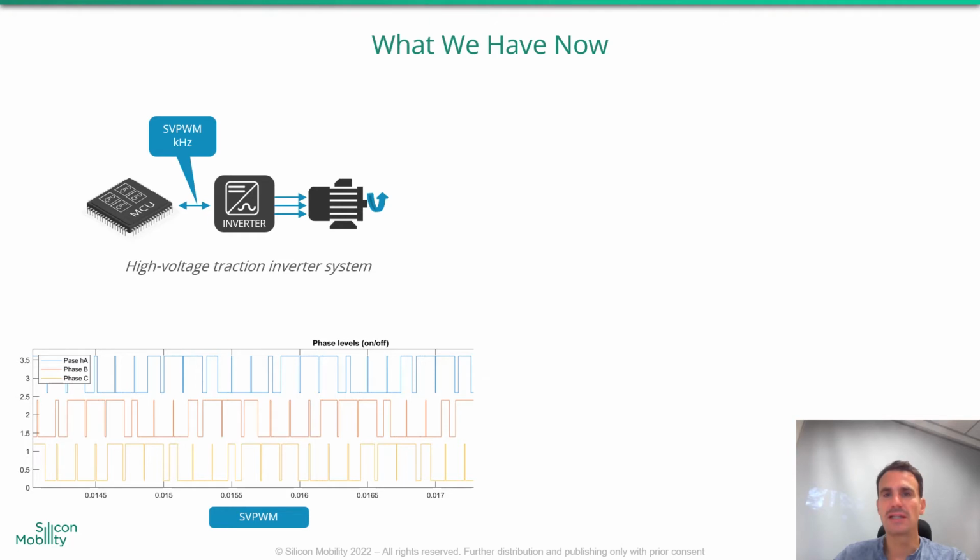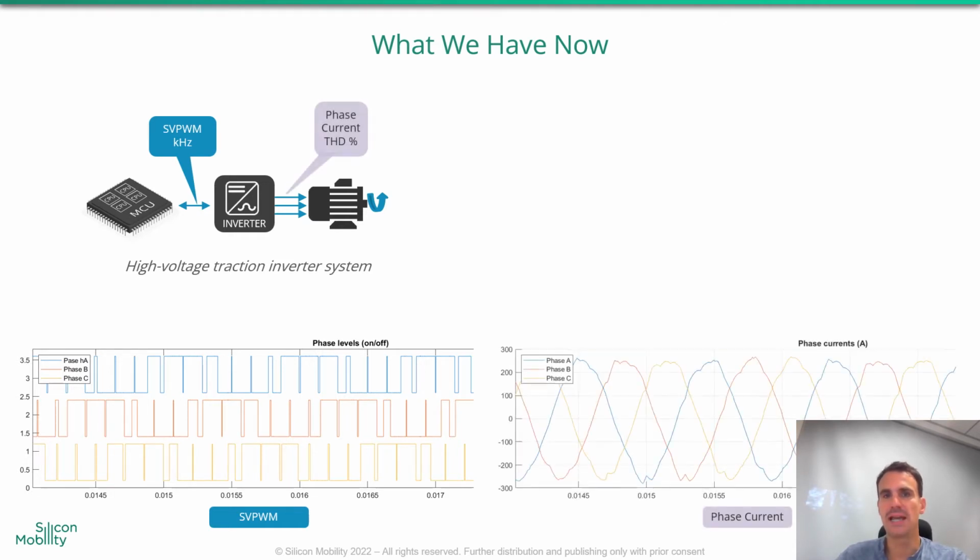The microcontroller generates a pulse width modulation, usually based on SVPWM, at a fixed or variable frequency to switch power devices and shape sinusoidal phase currents that will spin the electric motor. The higher the SVPWM frequency is, the better the shape of the phase currents. The quality of the phase current is measured as total harmonic distortion, so percentage of THD. The higher it is, the more harmonics there are, and the more losses, noises, and vibrations in the electric motor. And this is where the trick is.